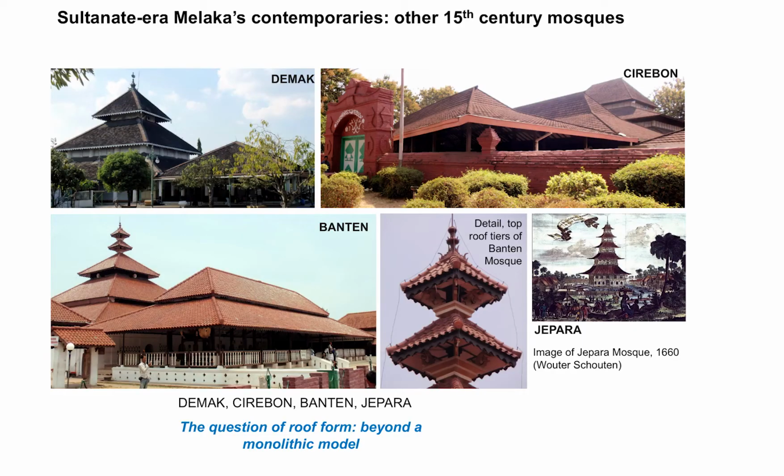How can we assume? But if you look at all the neighbors at that time, everybody was building like this, except Cirebon. Cirebon is the odd one out. Cirebon did not, and Cirebon is such a special case, it will need a separate lecture to talk about it. But it either had 2 tiers or 3 tiers.